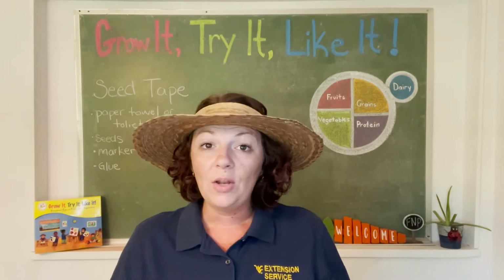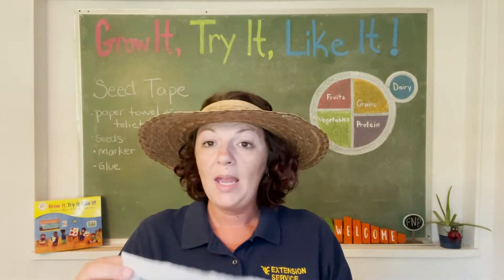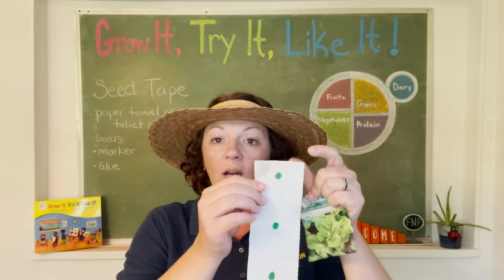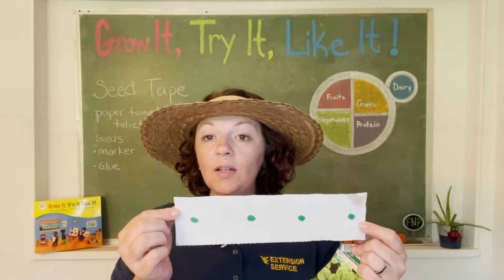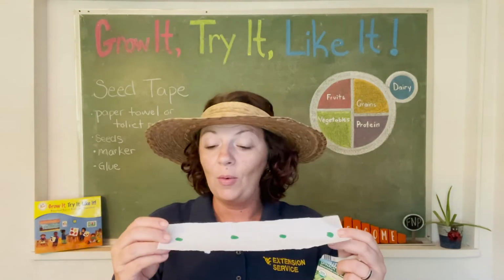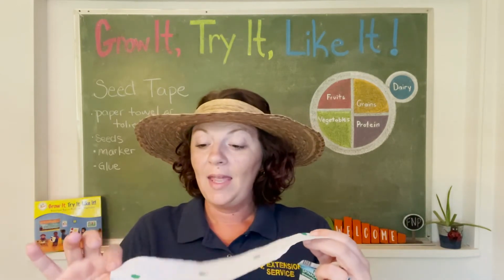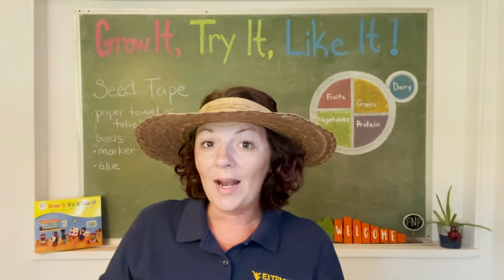So now that we know that information, we can actually use our marker to make marks on our paper towel or toilet paper. So we're going to make marks every 6 inches for our seeds. The next thing that you will do at home is you will put a little dab of glue on every spot. Then take a seed and put it in the glue. Let me show you one that I did.